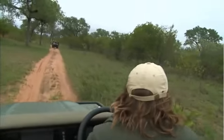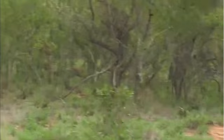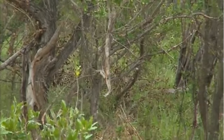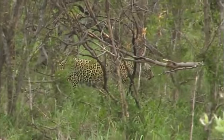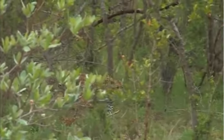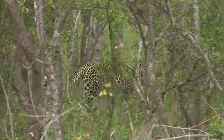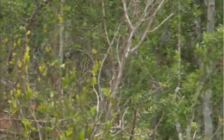Welcome back, guys. So what that impala obviously smelt or heard was a leopard. Aubrey was just behind us, and he's managed to spot it there. I'm not sure who it is yet. We've just arrived, and it looks like Karula, from what I can see. So, a big thank you to Aubrey and Wium for finding the leopard for us.